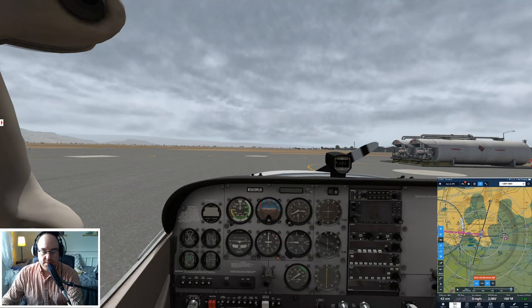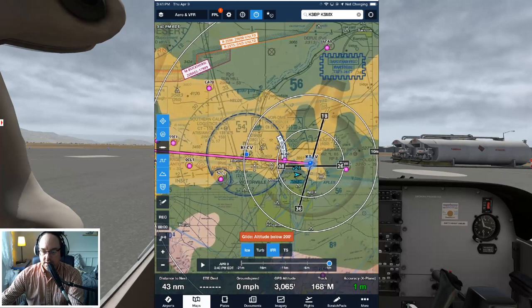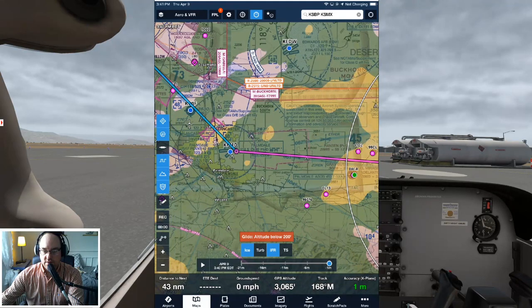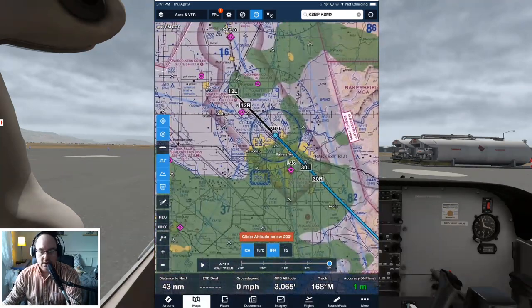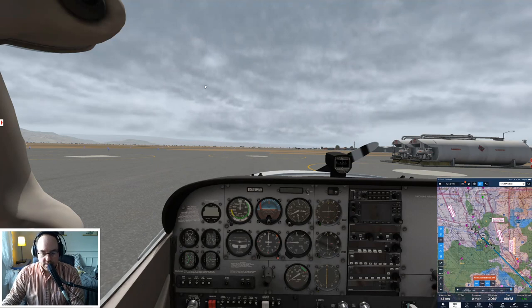So, let me show you the route. It's going to take Apple Valley, we're going to go direct to the Palmdale VOR, and then on up to Bakersfield. So let's go ahead and get started up here. The engine seems ideally primed.